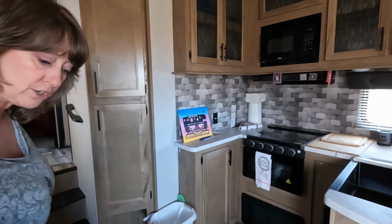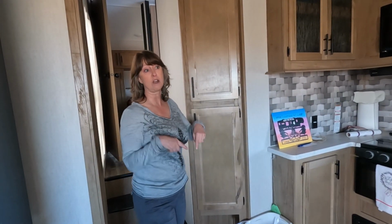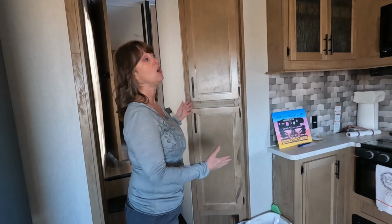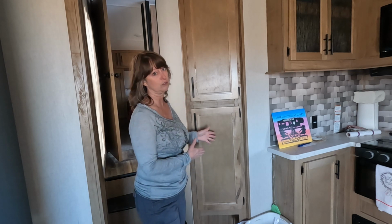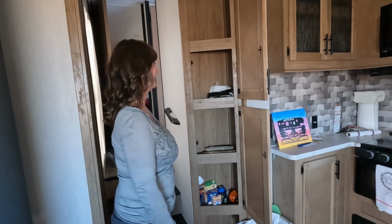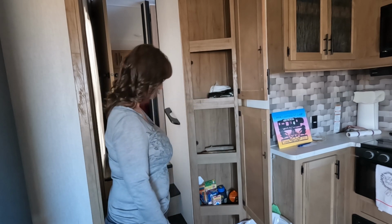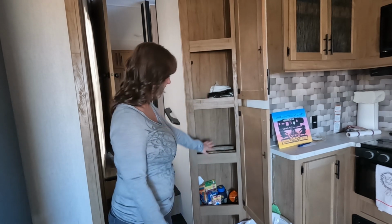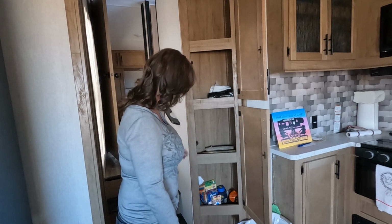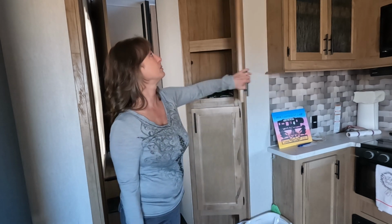One thing I do want to show you, and if anybody has any suggestions for these, please put them in the comments below. I would love to hear, if you have a similar cabinet or any suggestions, because I have no idea what to do with this little space in here. I'm just not sure what to do with it. We've got games here and a favorite game of ours that we call the stick game. But anyway, if you have any suggestions, I welcome them and I appreciate them.